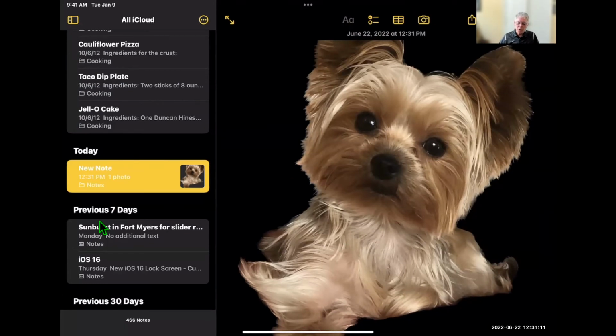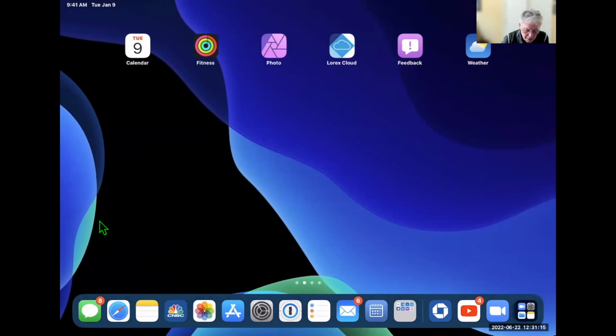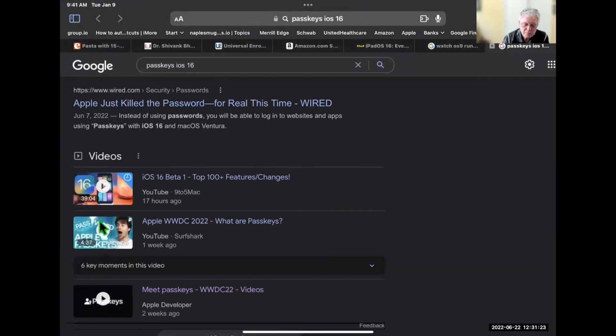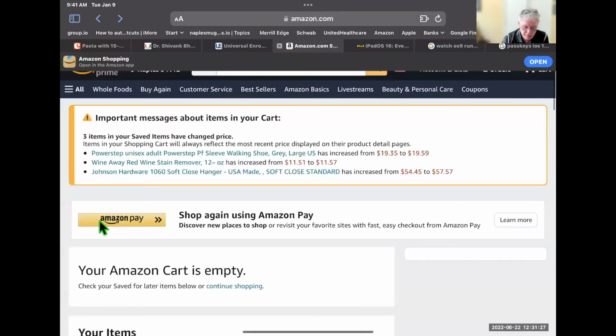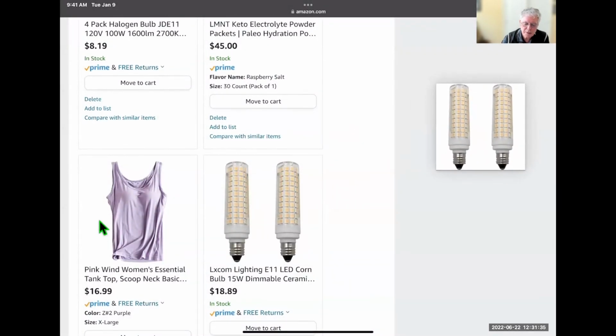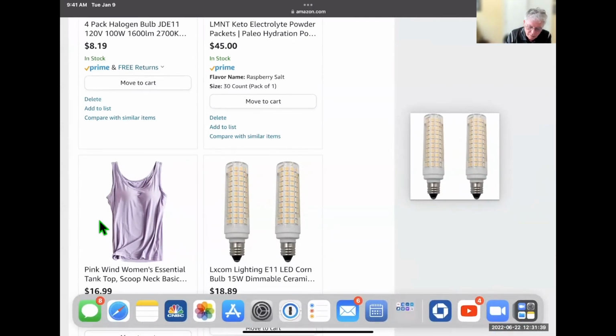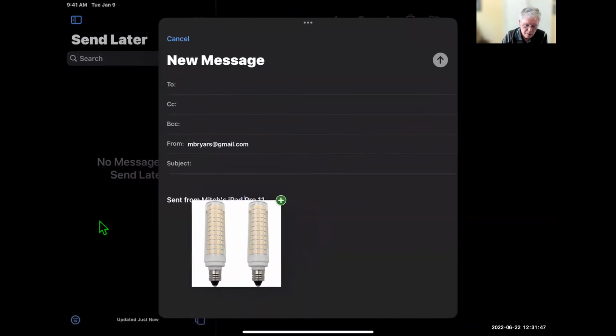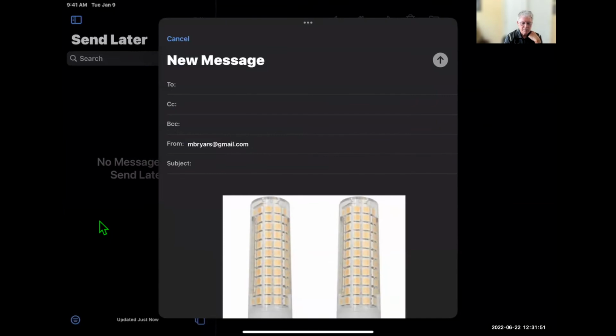And you could do that in mail, or you can also do it from a website. I haven't tried that. Let me just see if I go to a website, let's go to Amazon, see what I got in Amazon that I could grab. See right there, grab those two, go over here, go to a new email and put this in right down here and then fill in and send it to somebody. They described it in the keynote as magical, and that is pretty damn magical. It is, in my opinion.